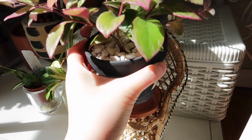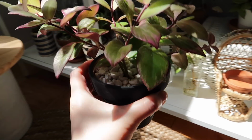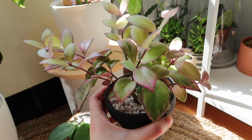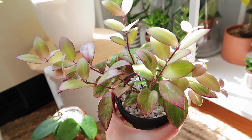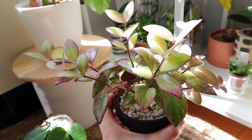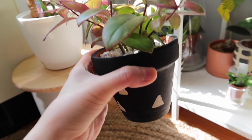This terracotta pot here is a 3-inch standard styled terracotta, and I just painted it over with some black paint and made some little white triangles on it as the design.